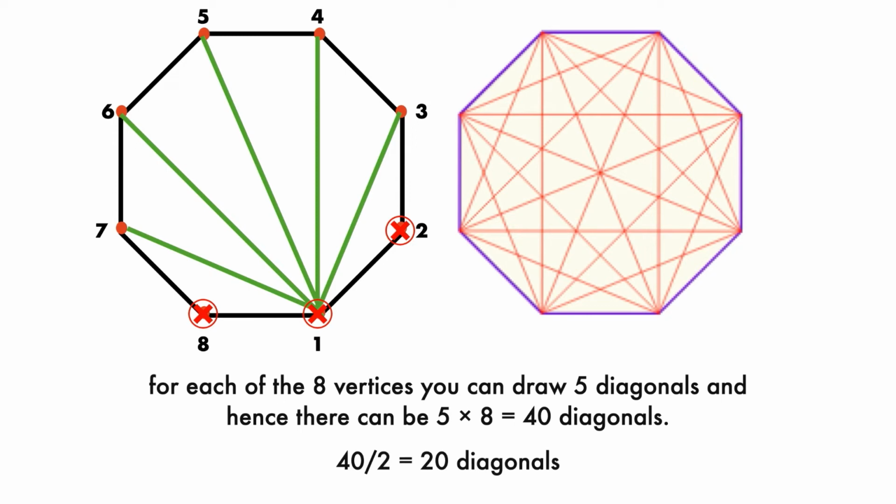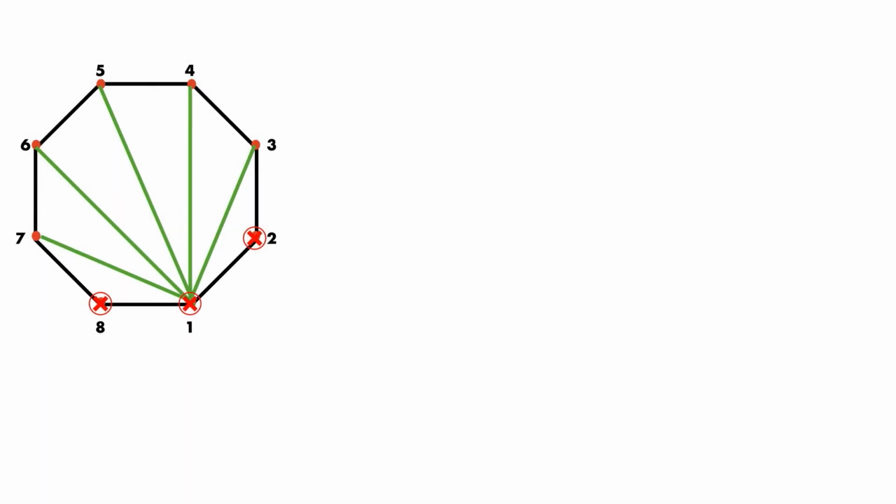So to summarize, each point on the octagon can be connected to 8 minus 3 points. This is because you cannot draw a diagonal by joining the adjacent vertex. Hence we need to subtract 3 vertices. So each point can form 5 diagonals. So we get 40 in all. However, this includes similar pairs, that is 1 6, 6 1, 2 4, 4 2, etc. So we divide this by 2. So the answer is 20.